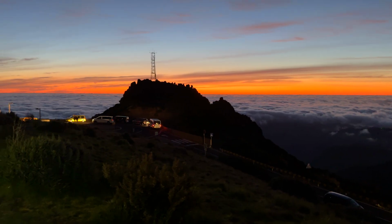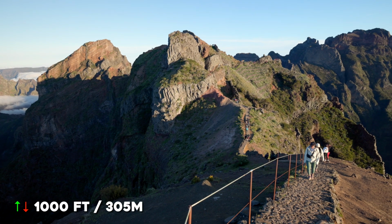But that being said, it does drop down almost 1,000 feet in elevation gain, so you're gonna have to be hiking that on the way out. Make sure to wear some good shoes, bring enough water, bring your 10 essentials, be prepared.